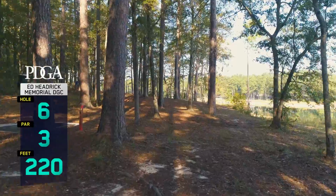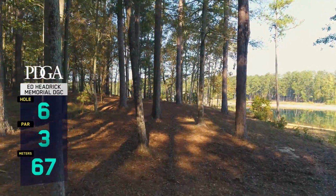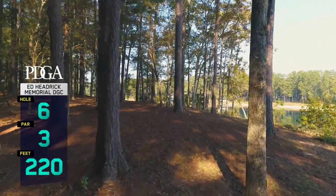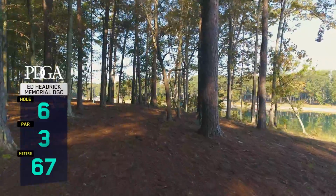Hole 6, par 3, 220. There's a couple options here. You can go with a wide backhand hyzer or a flex forehand up the middle. It's a little bit of a tricky little hole. I mean, just a lot of trees, like the kind of the character of this course.